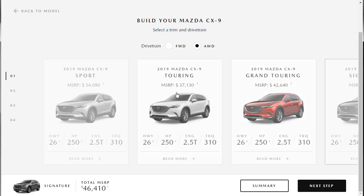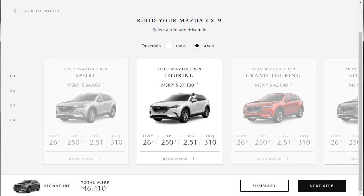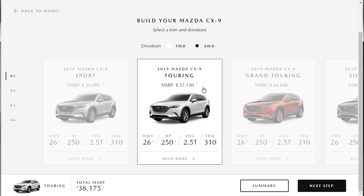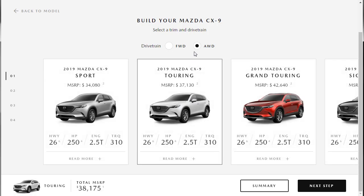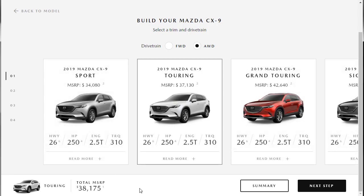Well, the first thing I want to say is we're going to do a touring, but we're definitely going to do our touring with all-wheel drive. So right off the bat, well, we don't want the signature. There we go. I guess the signature was selected. So all-wheel drive touring right off the bat is $38,175 just to get it with all-wheel drive.